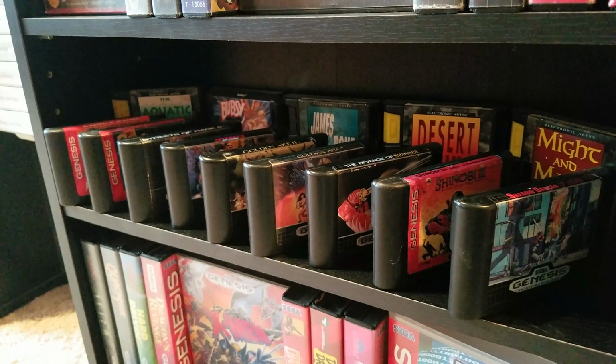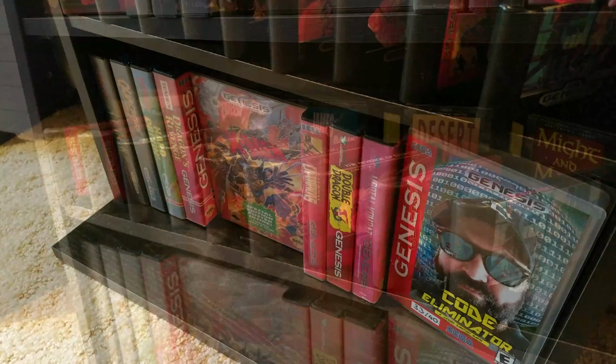We have Might and Magic, Desert Strike, James Pond, Bubsy, and the Aquatic Adventures featuring James Pond, I believe that's called. And I remember playing those James Pond games back in the day, renting them from the local rental store, and enjoying them as a kid. Now, I actually haven't played them in a while, so that'd be a fun one to play on the channel possibly, because it's been so long. It might be fun to rediscover the James Pond games.